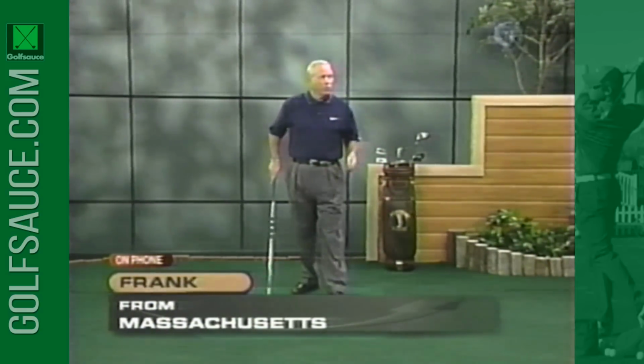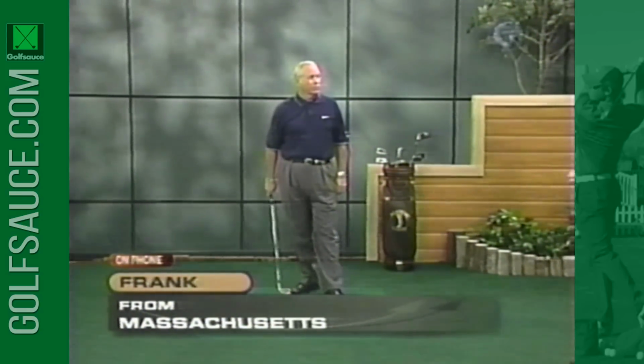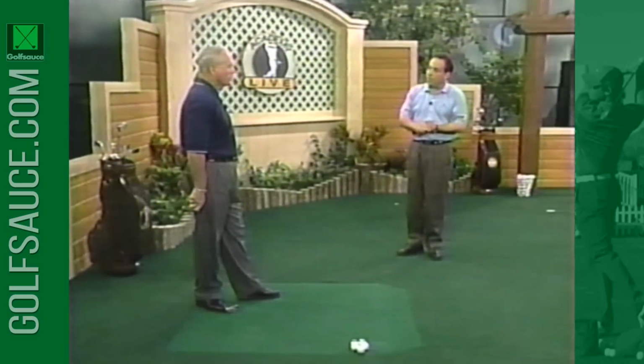Peter, I'm sorry, I couldn't hear a word Frank was saying. Okay, Frank is getting ahead of the ball, particularly with his upper body and his head, and the ball's going to the right because the club face is never getting square. What can he do to fix it?